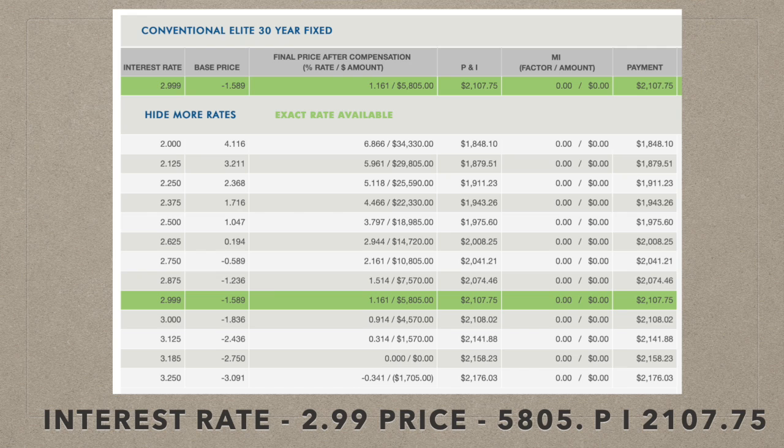Now, Uncle Joe, let's just say he got a sub 3, 2.99. In order for you to get there with a 745 FICO and a $500,000 loan, you would have to buy down at a rate of $5,805. And this is where the term buy down comes in.